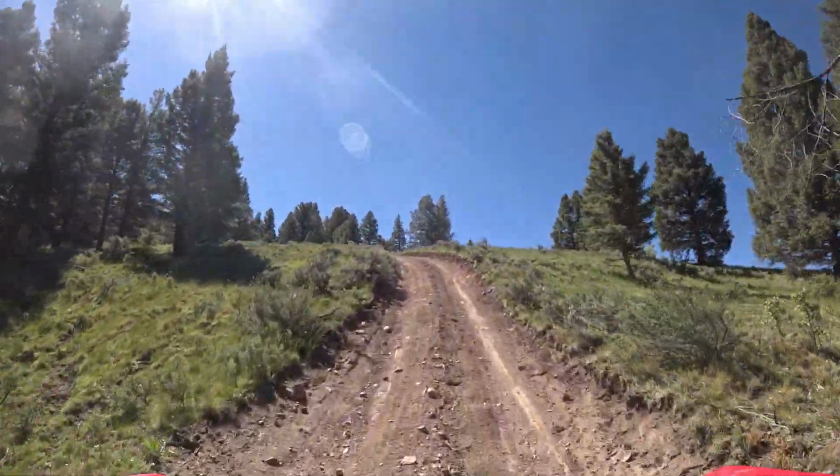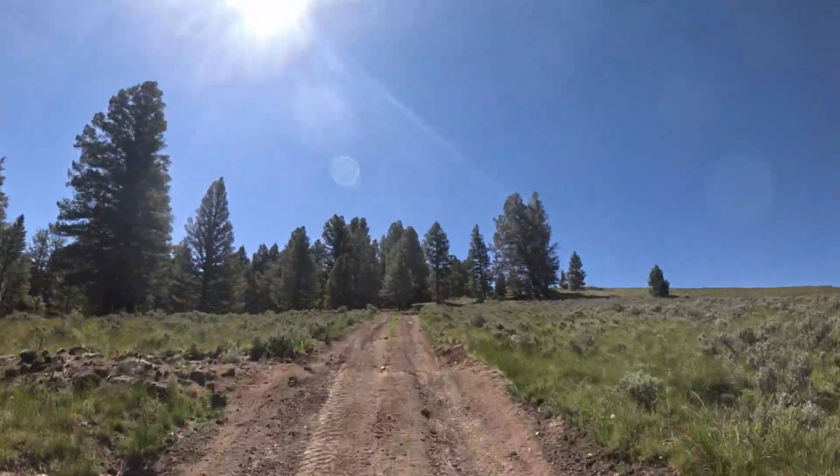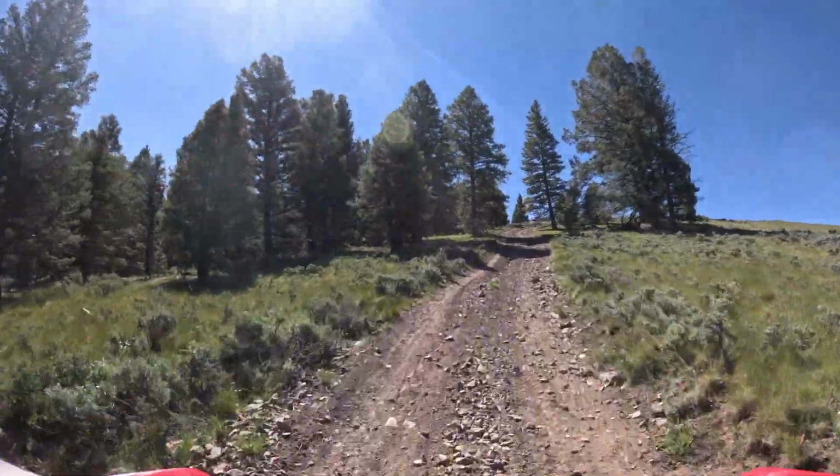You could see on some of these trails that they do get wet and get a little muddy, but it's still nothing difficult to navigate. But so pretty and some big, beautiful trees.